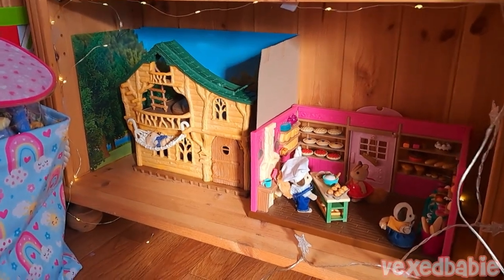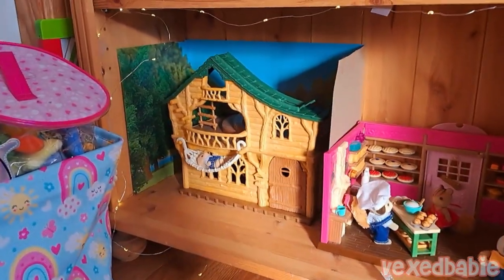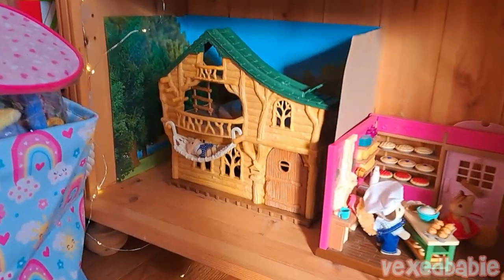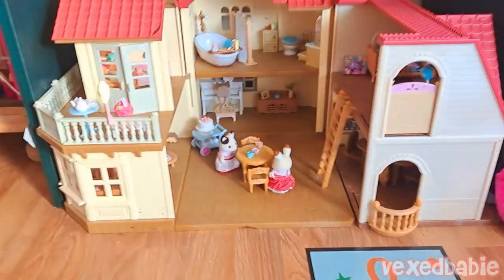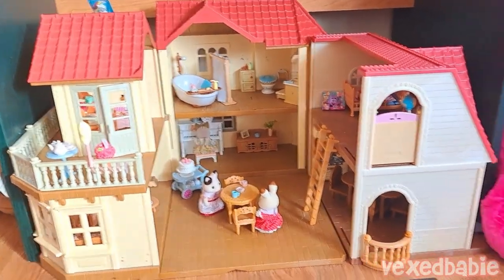Also, I just wanted to show you guys, this is where I am putting it, and I put the backdrop there. And hey, so cute, I'm so happy. Also, look at this adorable setup. I put two houses together, because why not?